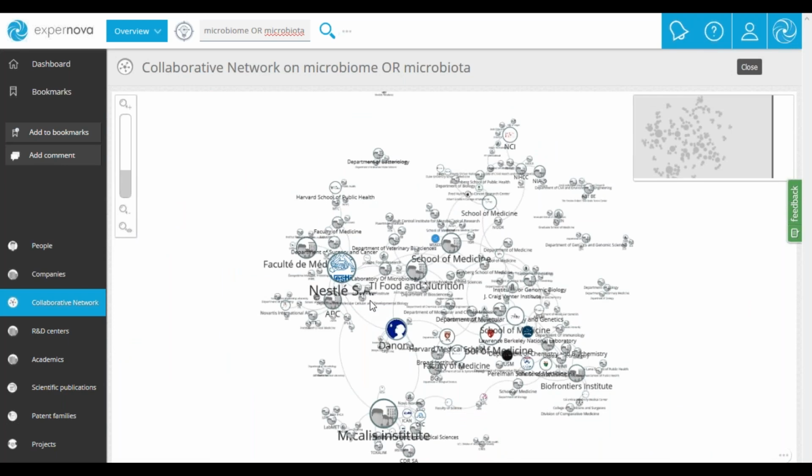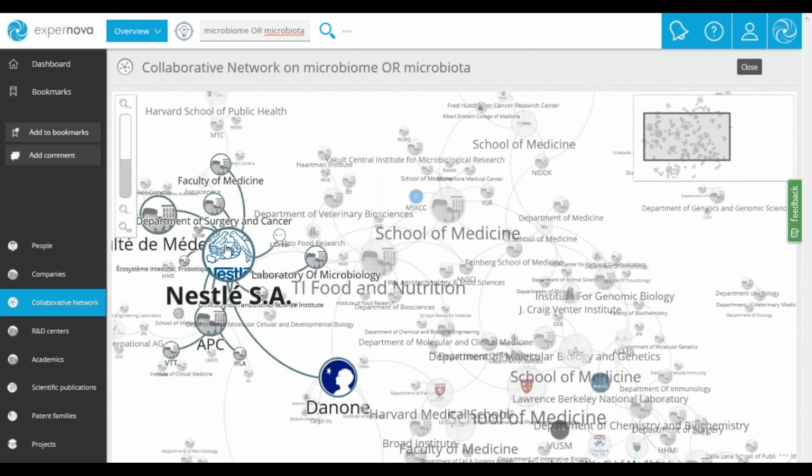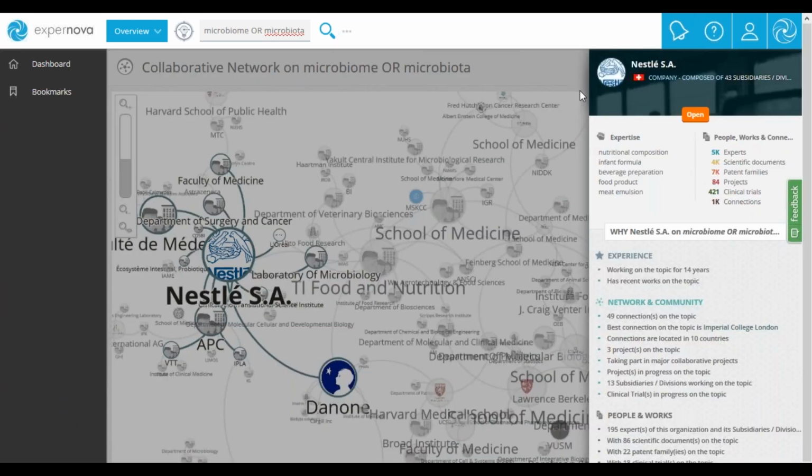Each bubble represents an organization. So for example, there is this bubble called Nestlé. So it represents the Nestlé organization. And when you click on this bubble, you can access the profile of the organization, which is displayed on the right side.